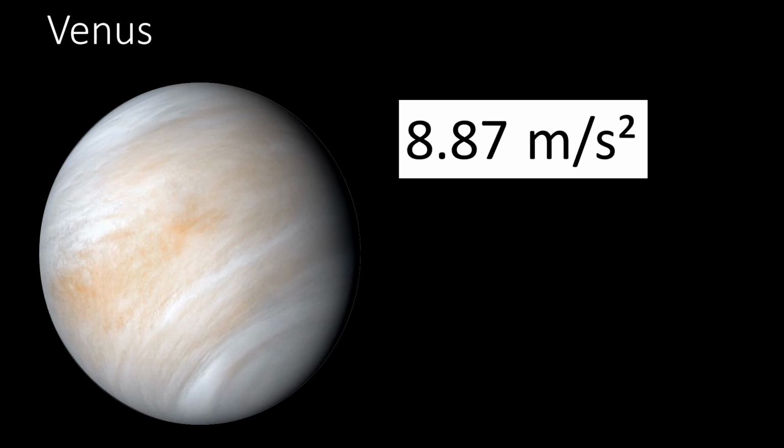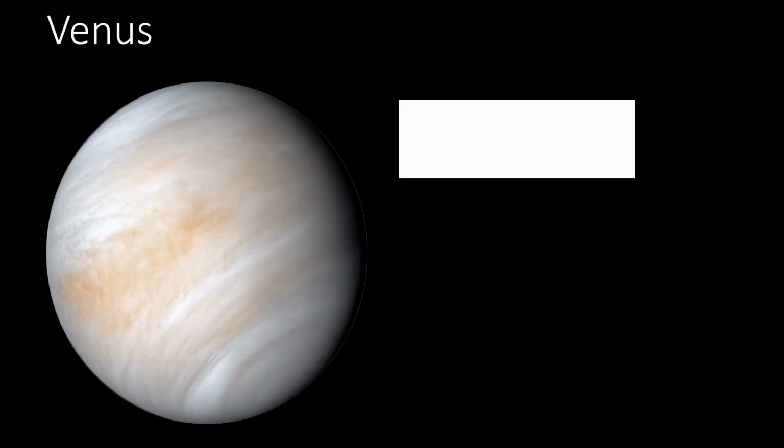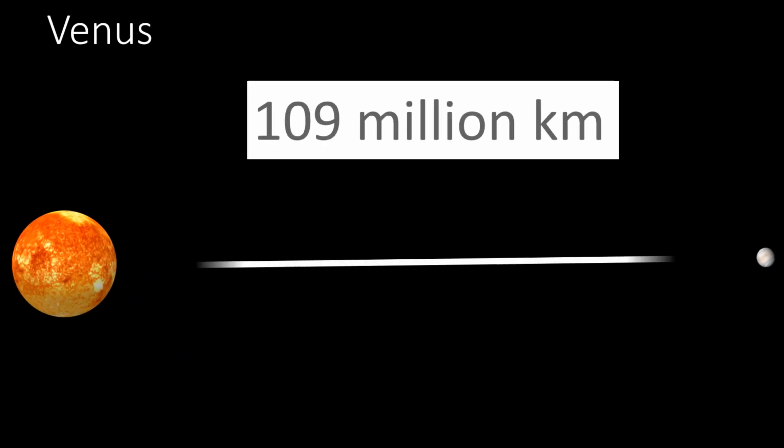Venus has a gravity of 8.87 meters per second squared. Because of Venus's thick atmosphere, it's the hottest planet in the solar system, with a surface temperature of about 464 degrees Celsius. Venus is about 109 million kilometers away from the Sun.